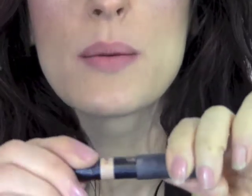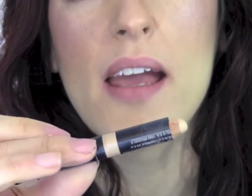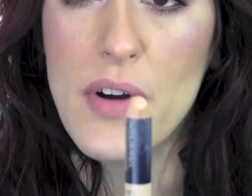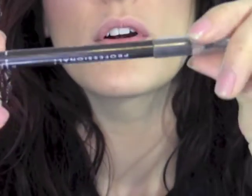Alright, and last but not least is lips. So the first thing I'm going to do to prep my lips is take a Nude Stix concealer in number 5, and I'm just going to put that on the outside of my mouth. And blend it out. Next we're going to take a Makeup Forever Kohl pencil in 9K. It's just a deep chocolatey brown, and I'm going to very lightly line the outside of my lip.